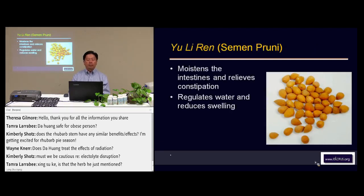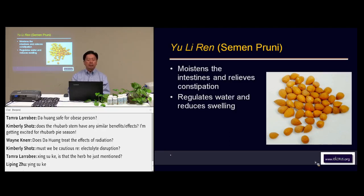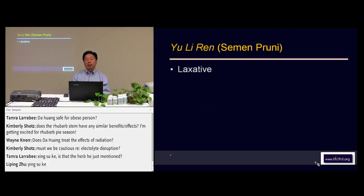Another moist laxative is Yu Li Ren, Semen Pruni. Once again, it moistens the intestines and relieves constipation, and it belongs in the moist laxative category.